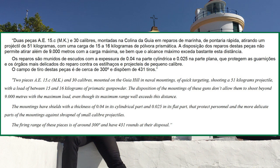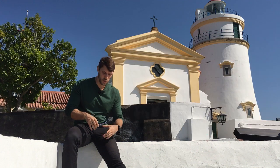The mountings have shields with a thickness of 0.04 in the cylindrical part and 0.025 in the flat part that protect personnel and the more delicate parts of the mountings against shrapnel of small caliber projectiles. The firing range of these pieces is of around 300 degrees and they have 431 rounds at their disposal. This is a description of the guns since we cannot see them today.